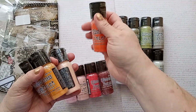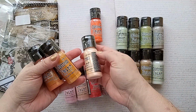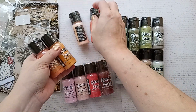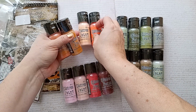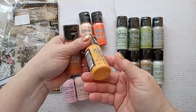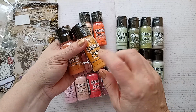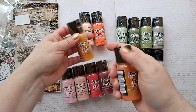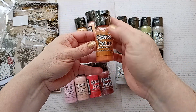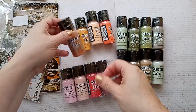We got ripe persimmon. Yes, that was discontinued. These are the discontinued. Dried marigold. Oh, that's beautiful. Some of these I don't actually have in oxide inks. So pretty. Wild honey. This is one of my favorite distress inks and oxide inks, actually. These are all acrylics, by the way. I'm talking about the squares. And Rusty Hinge. I love Rusty Hinge.